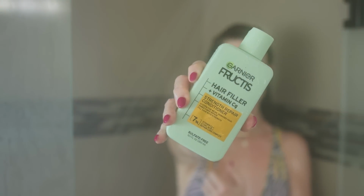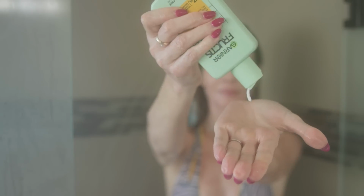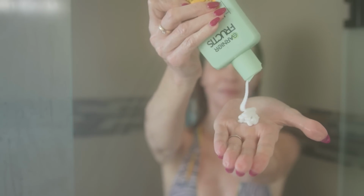Now, the conditioner is nice. It is nothing to write home about for me personally. I feel like when I tried the shampoo with other conditioners that I have that are tried and true, like my Subaki or my Macadamia Natural, that I got better results. So the conditioner, it's okay. I mean, seriously, it's just okay.